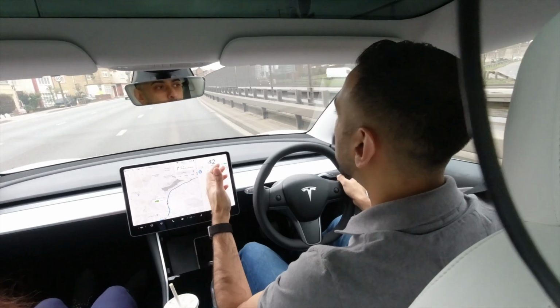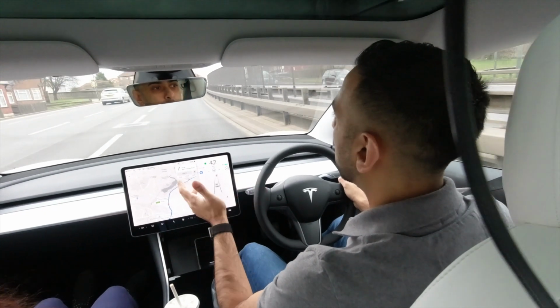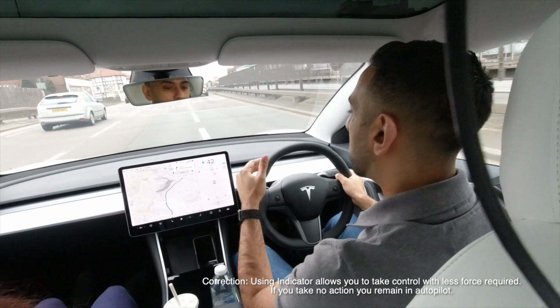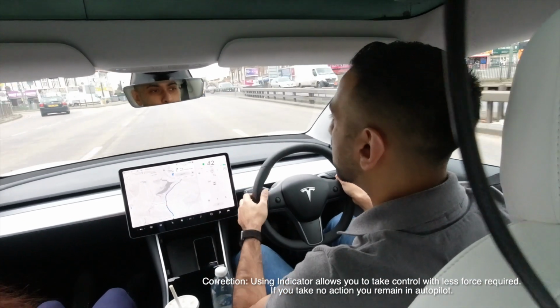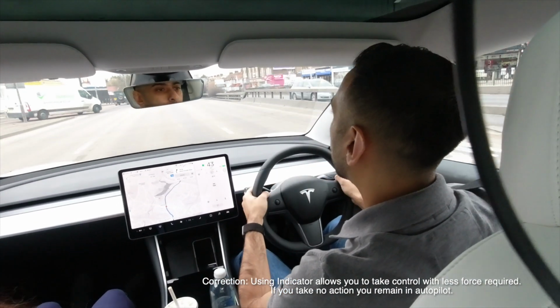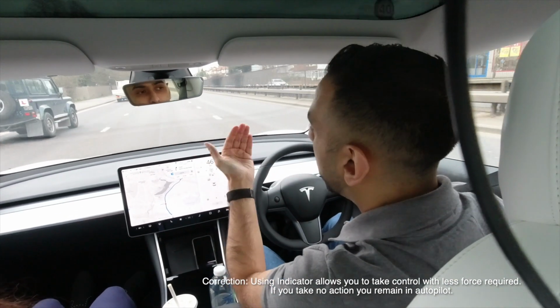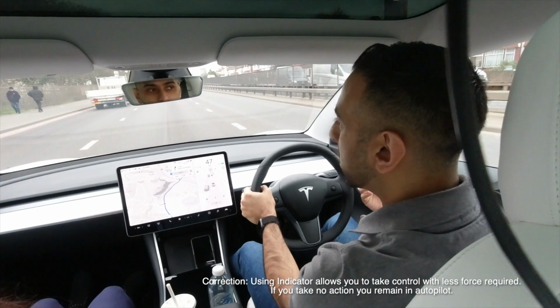And let's see if I try and change lanes. Okay, so when I hit the indicator, it actually just gave me control. That's pretty nice. So if you're going in autopilot and you hit an indicator, it will disengage and give you control.